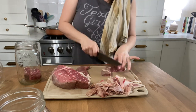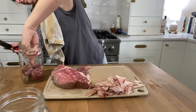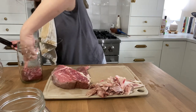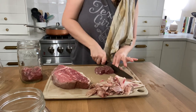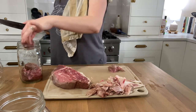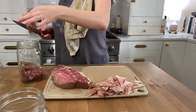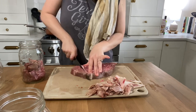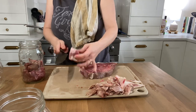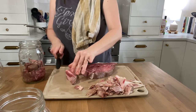And I'm trying to keep the chunks pretty big, at least an inch, inch and a half. Some of them are a little bigger than that, but you know, good size. I don't want to do anything too small and have issues with the preservation of the meat and anything like that. So just keep the pieces bigger and it works out better.